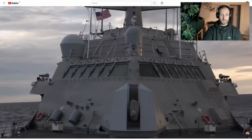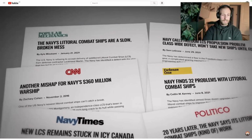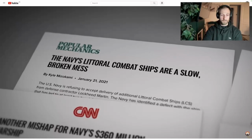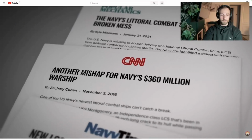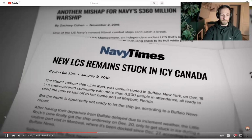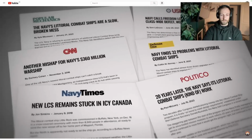What was supposed to be an endlessly customizable ship, capable of surface combat, submarine hunting, and minesweeping, has effectively been rendered just a gunship that can't take a hit. Regardless of these varying limitations, as of 2023, the US Navy has purchased 30 LCSs. They've broken down at sea, they've bumped into walls of the Panama Canal.